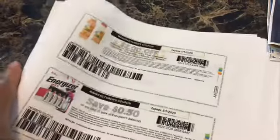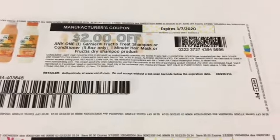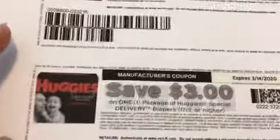Alrighty. The next one that I want to go through is some coupons I printed off coupons.com. It's not that many, but it's a couple. This coupon here is reset. $2 off any Garden of Life. Remember, I used this in my last trick off Tuesday. And it gave me $2 off, and it made it free.